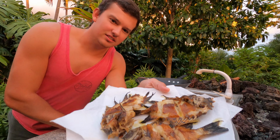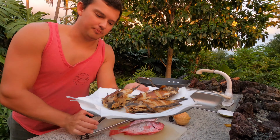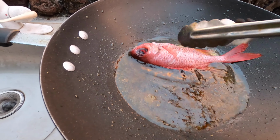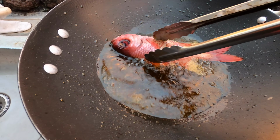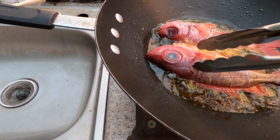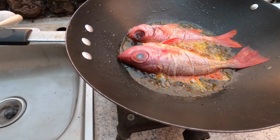There they are. They look pretty good. I'm gonna go ahead and drop in these other 2 fish. Depending on the thickness of your fish, cook them at different times, so yeah.